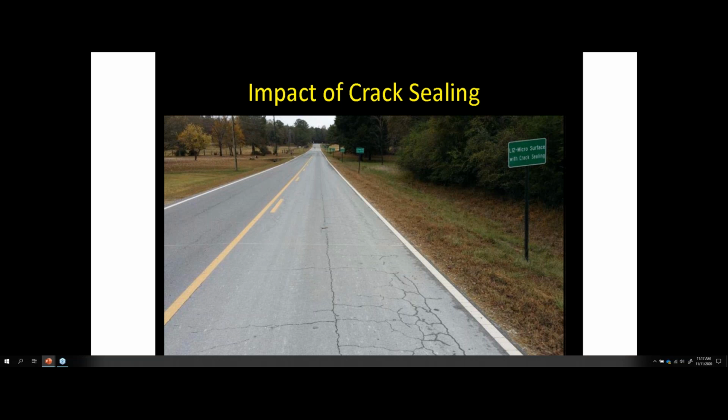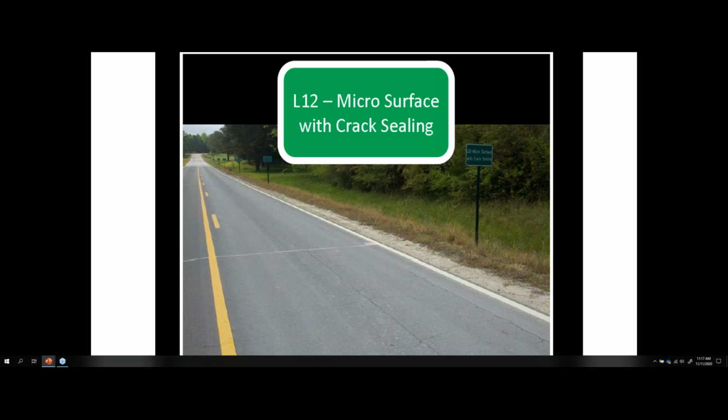Here's a couple of pictures of that control section for microsurface. Here's a good one here, the angle. We're not seeing a lot of cracks reflecting through with the crack seal as a pre-treatment, as the section before, they've all reflected through.